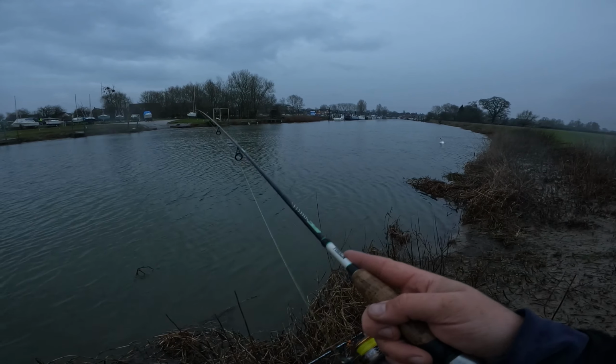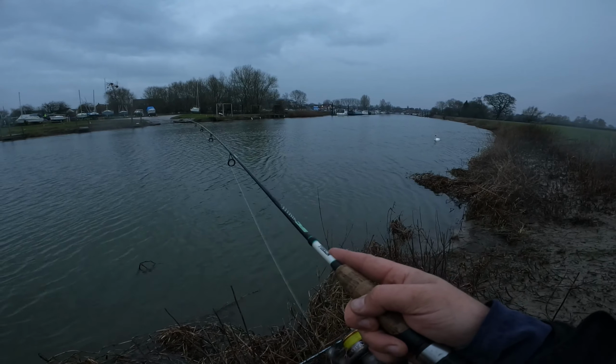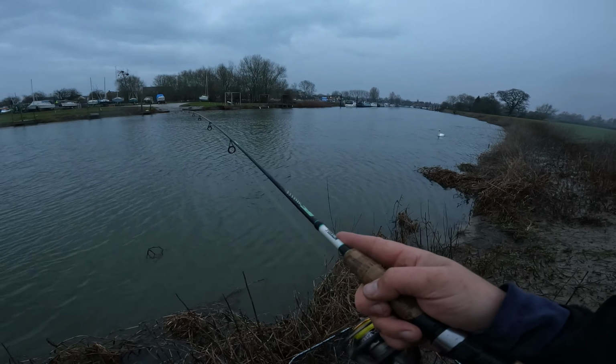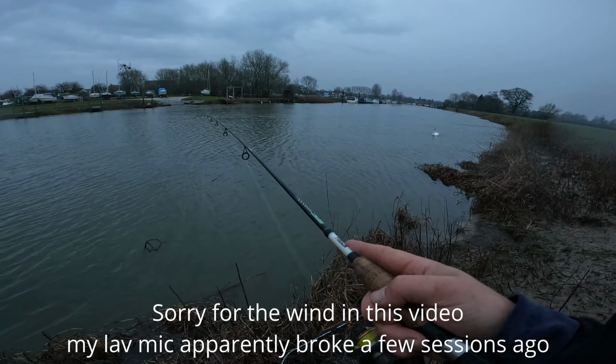You know, after three sessions of sticking a little bit of perch fishing and having a fish out every session that we've tried it, I'm pretty confident that I'm getting there with this perch fishing business. Felt like a touch then. Come on, Perchy.